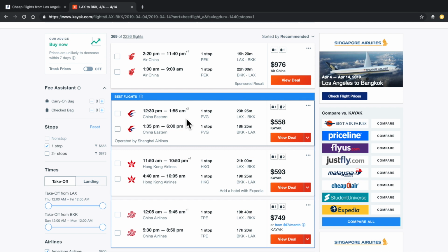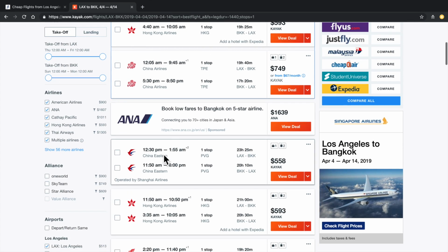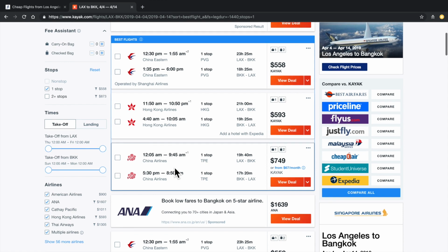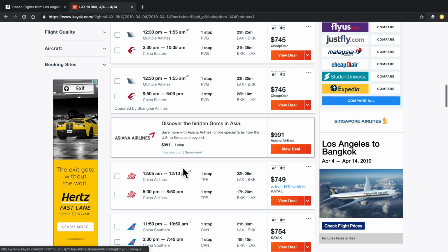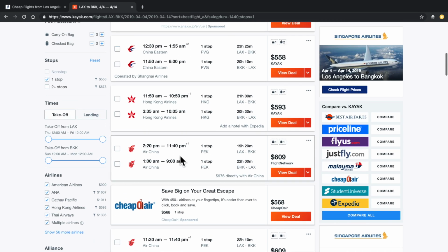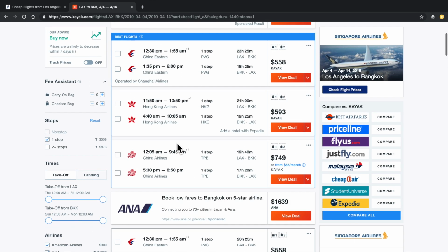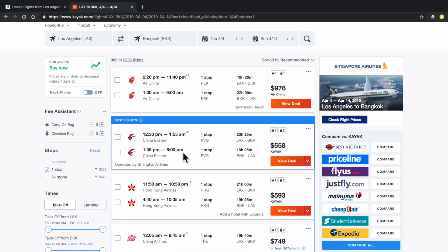Just writing this stuff down. And then I'm leaving. I arrive at 6 p.m. back to LAX. So I need to get another flight like at 8. This might be bad, actually. These are long. Okay, so where were we? Right here. 6 p.m. I need a flight after. I need a flight about 8 p.m. at least.